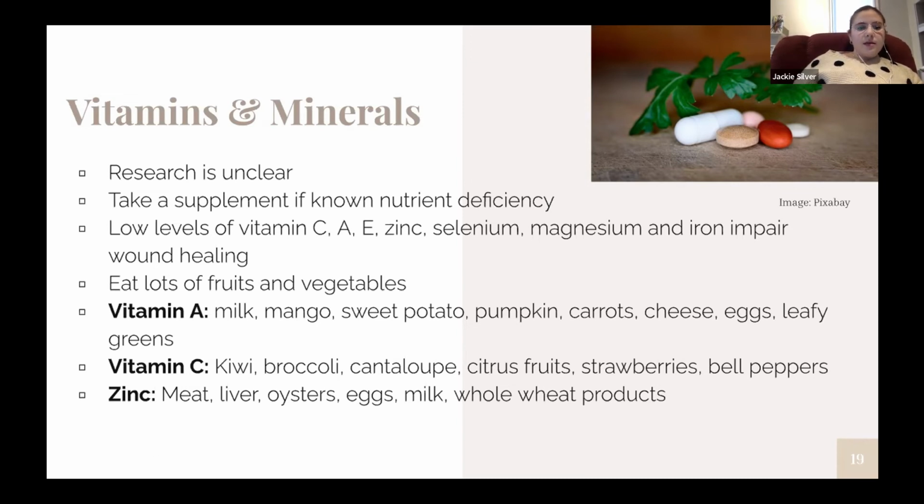Vitamin C is found in kiwi, broccoli, cantaloupe, citrus fruits like grapefruit, oranges, strawberries, bell peppers, or orange juice as well. And zinc you can find in meat, liver, oysters. Oysters are super high in zinc, eggs, milk, or whole wheat products.